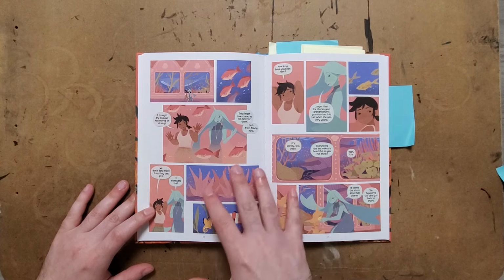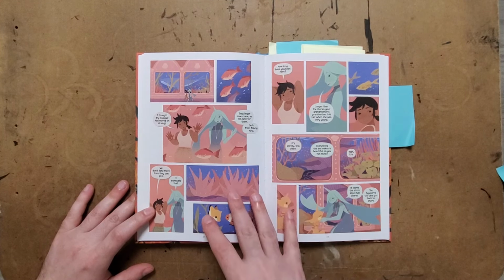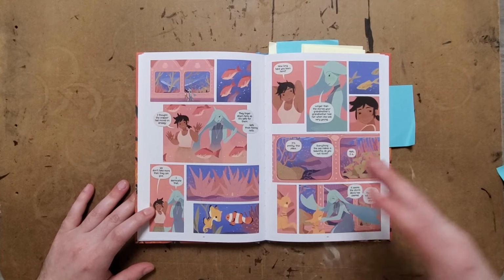And Ori is letting May know that the reef is being poisoned, and so that's why the little aquicorn is having trouble. So there's an environmental message in here, which is cool, that it's not just a fun story, but it kind of has a point.